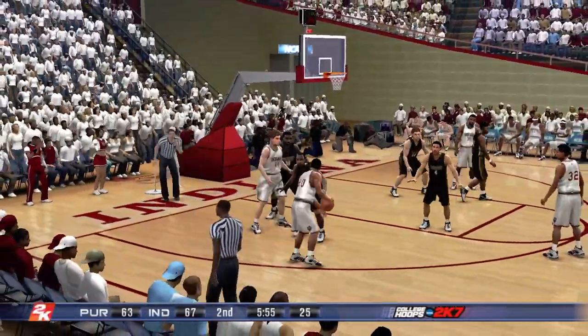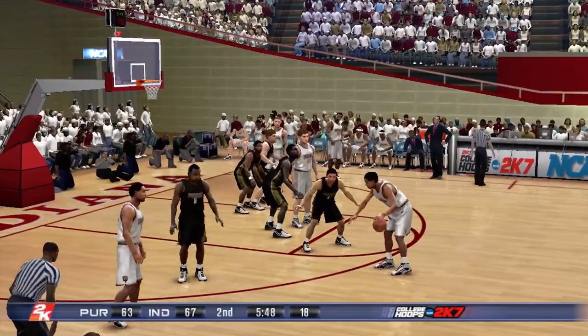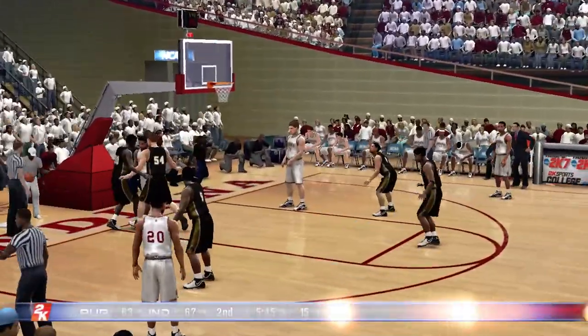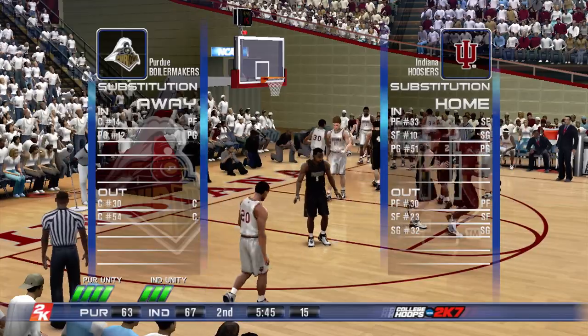Gets it, left wing. Number 20 passes it to the outside. Left wing. Dumps it inside. The Hoosiers will retain possession. The Hoosiers are making substitutions.